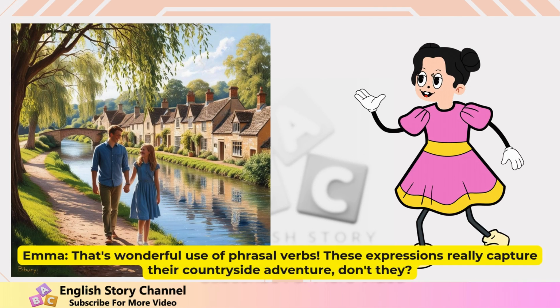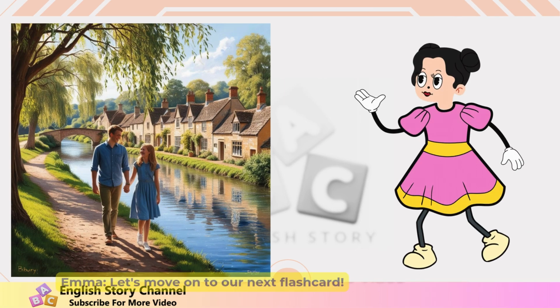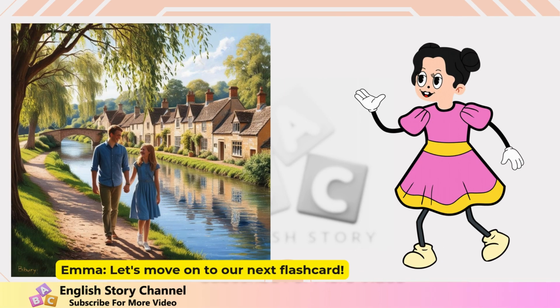That's wonderful use of phrasal verbs. These expressions really capture their countryside adventure, don't they? Yes, and the idyllic Cotswolds setting makes these nature-related phrases come to life. Let's move on to our next flashcard.